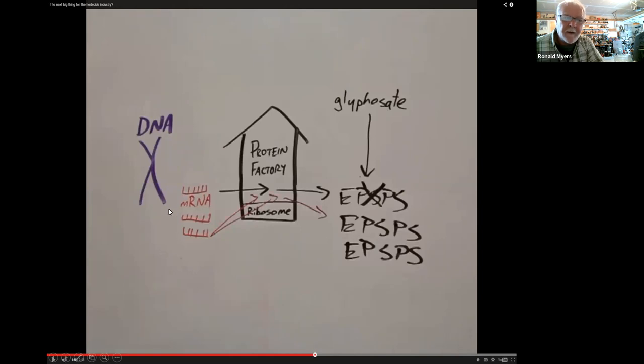Glyphosate then, in a plant, essentially the plant that we designed our soybeans to be, and the weeds we eventually select for with selection pressure, they have so much messenger RNA feeding through the ribosome for this enzyme that they have so much of the enzyme that no matter how much glyphosate we put in the plant, there's enough enzyme to still carry on photosynthesis. And so it's this overproduction of this enzyme that gives the resistance.